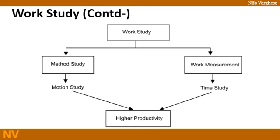Work study involves two things. One is method study and the other is work measurement. Method study includes motion study, and work measurement includes time study. Both these things, method study as well as work measurement, are for productivity enhancement. So by doing a proper work study, we can increase the productivity of the firm.